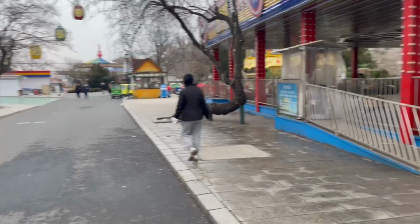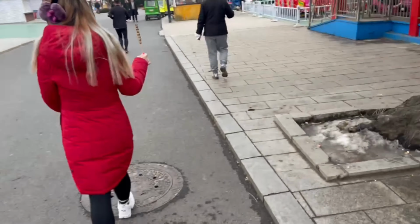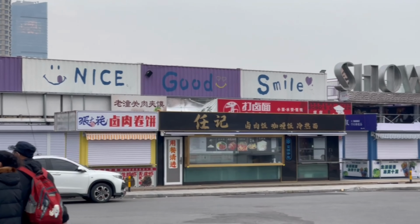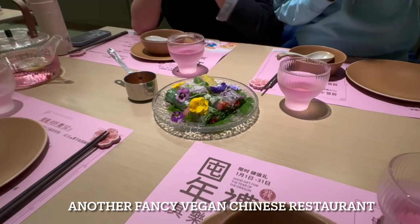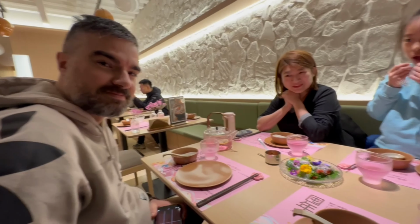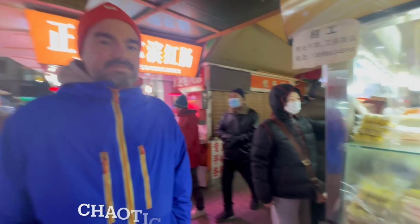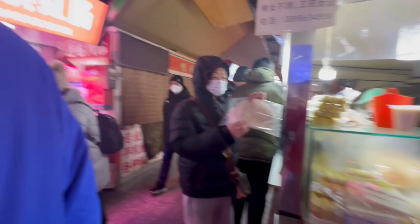Bumper cars. Bumper cars, where I used to work, bumper cars. Yeah, just going for a stroll. Nice park, good, smile, stroll. Vegan.